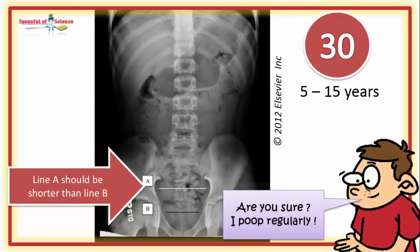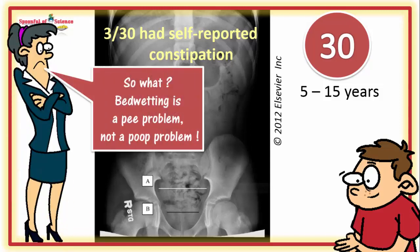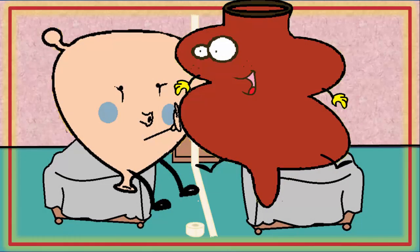But interestingly enough, only 3 of the children's bowel habits suggested that they were officially constipated. Now, to be diagnosed with constipation, bowel habits must occur irregularly. That is, less often than every other day, and the stool should be hard. So, the rectum is a little full. Bedwetting is about peeing, not pooping. Well, it turns out a full rectum squishes the bladder, decreasing its holding capacity, which is what is causing the uncontrolled voiding of urine during the night.